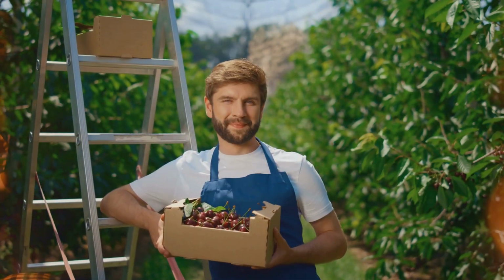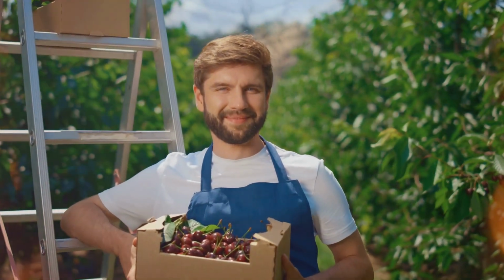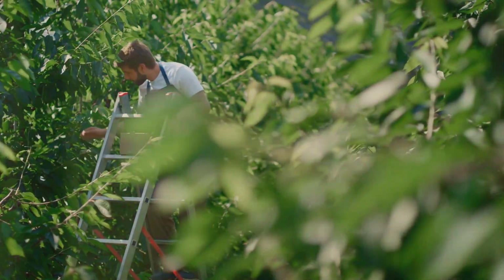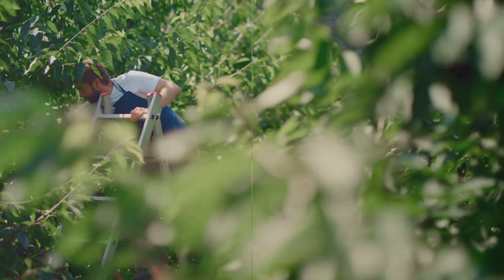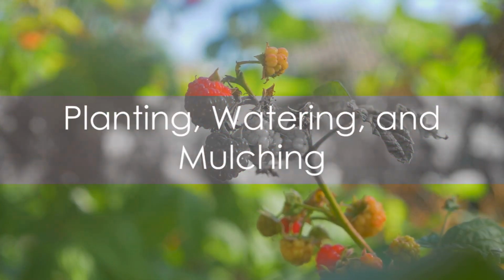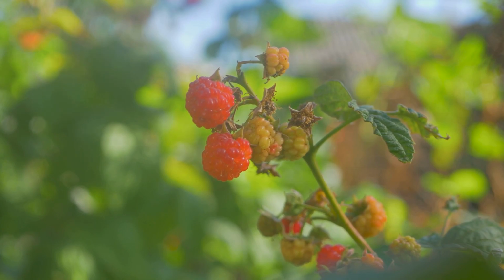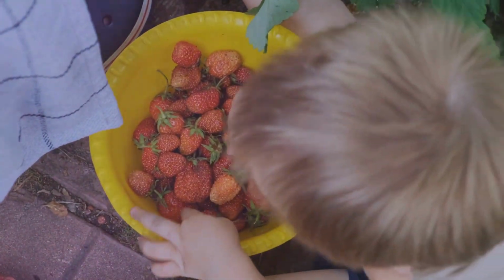Remember, a well-prepared garden bed is the foundation of a flourishing berry patch. So take the time to prepare your soil and select the right spot. Your future bounty of juicy, sun-ripened berries will thank you for it. The journey from a tiny seedling to a ripe berry is truly miraculous. Let's dive into the crucial steps of planting, watering, and mulching.